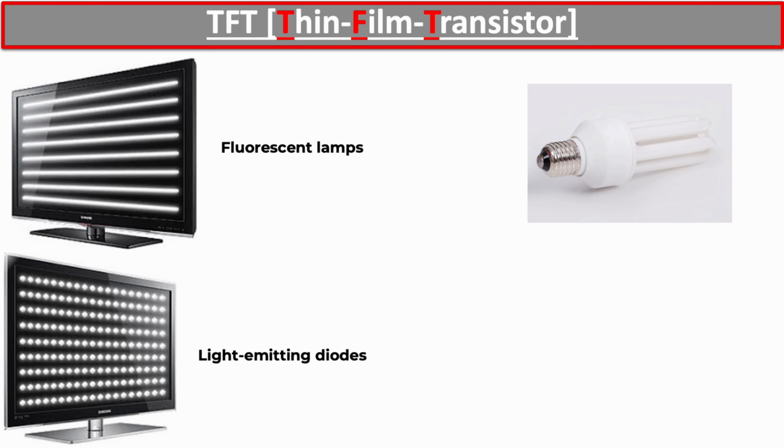The other type of backlight that LCD monitors use is LED. LED monitors use multiple light-emitting diodes to display images on the screen. It is a more modern form of backlighting than the fluorescent lamp one. Today, most, if not all, LCD screens use an LED backlight. These two types of monitors, which we have just seen, are considered LCD monitors. But the LCD that uses LED backlight is commonly referred to as an LED monitor, when in reality, it is an LCD monitor that uses an LED backlight.